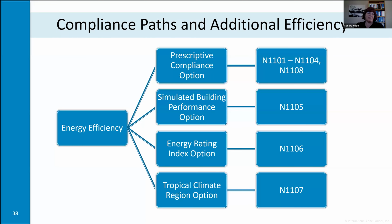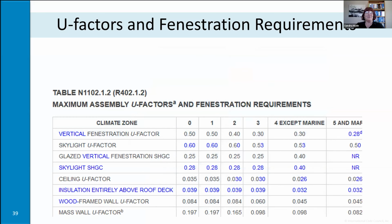And then the tropical climate region option is something that we don't use within the US. We aren't tropical enough. Even if you look at the Florida Keys or Hawaii, they're still in subtropical regions, and it doesn't apply.